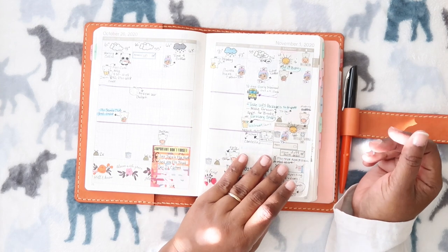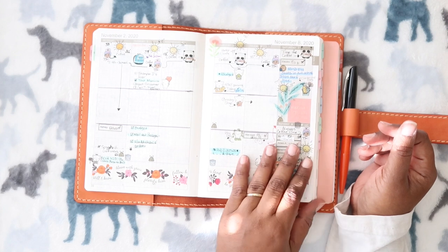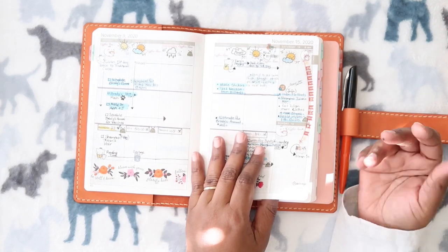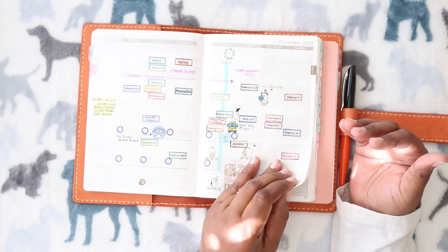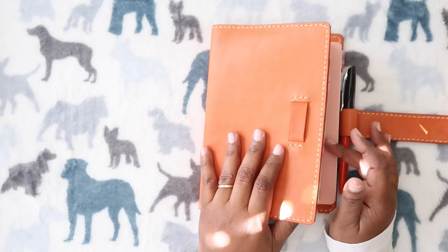But that's near here or there. And then this is how my weeks kind of go. I see some other spreads and their spreads are so pretty, so neat. I think my spreads are kind of messy. Goal planning is what I would use the overview for. And then wash, plan, and repeat. So that's how I was using that.